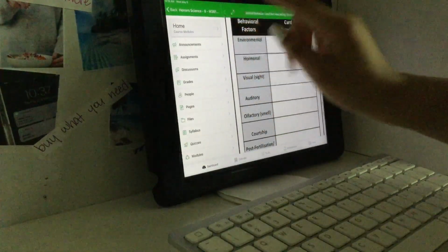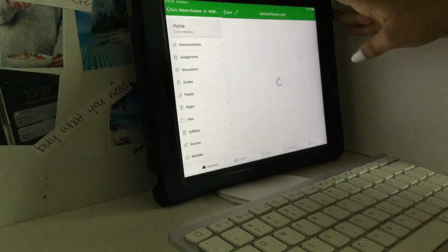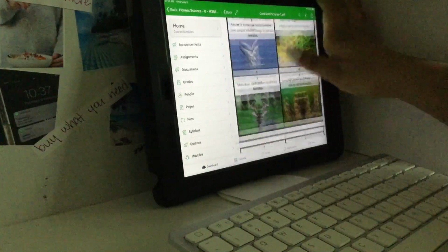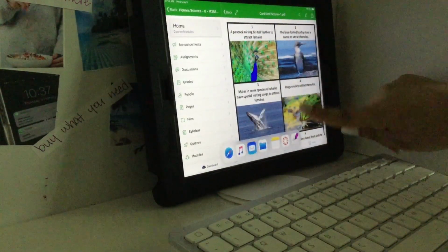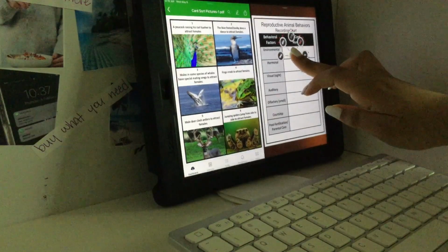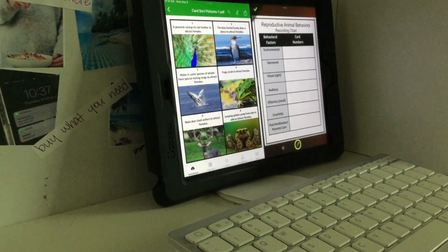So here's me doing my science work. We had to do this card sort, and you would look at different animal behaviors, and we had a recording sheet, and we'd be like cards 1, 2, 3 were environmental changes, or cards 5, 6, and 30 or whatever, because we had 30 cards to do. So that's basically what we did for science.